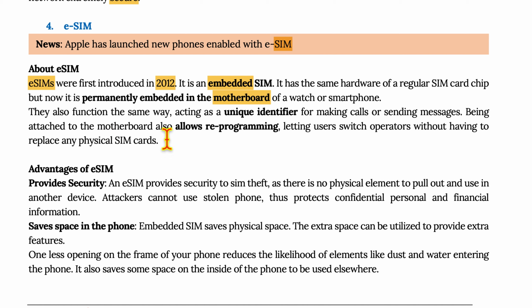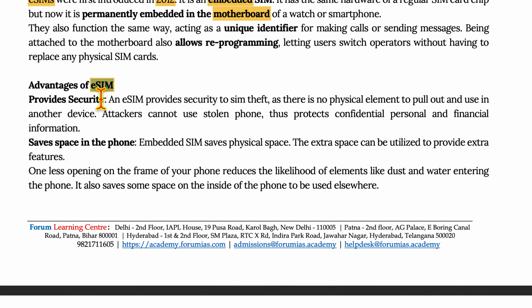Being attached to the motherboard also allows reprogramming, letting users switch operators without having to replace any physical SIM card. An advantage of the embedded SIM is security. An eSIM provides security against SIM theft as there is no physical element to pull out and use in another device. Attackers cannot use the stolen phone, thus protecting confidential personal and financial information.